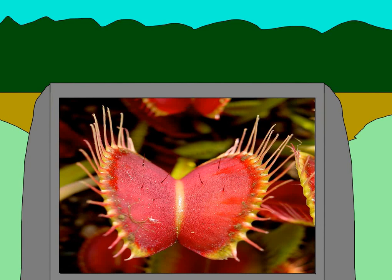First things first, we need to discuss why some plants are carnivores. You see, most plants get nutrients from the soil they grow in, but some plants live in areas where the soil's lacking in nutrients, so they've evolved to instead get their nutrients from another source: meat. Okay, so now that we know why this happens, let's get into the three most famous carnivorous plants.